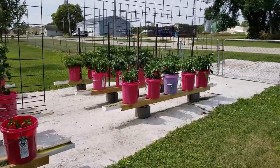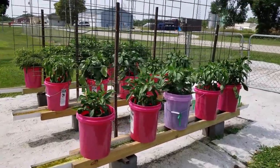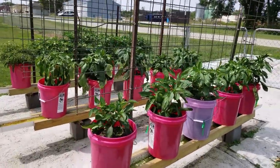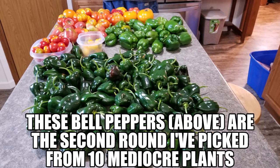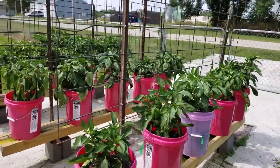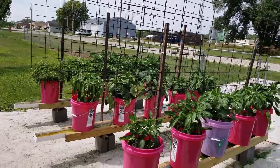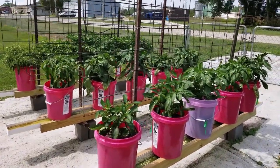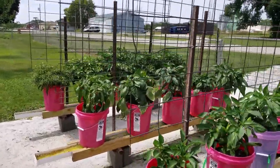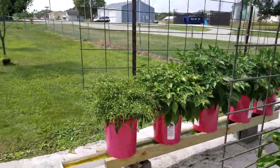Anywho, yesterday I cleaned off the peppers that were big enough on these bell pepper plants. The first 2 rows, and these are the panels. We did trellis the peppers, like I said, because they were suffering from the wind, and several of them had blown over. And anyhow, first 2 rows, bell peppers, recently picked.